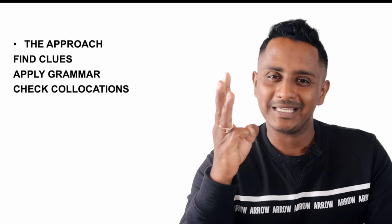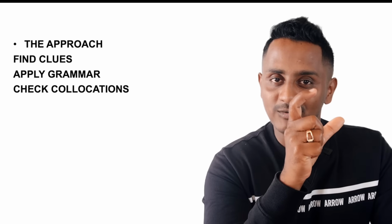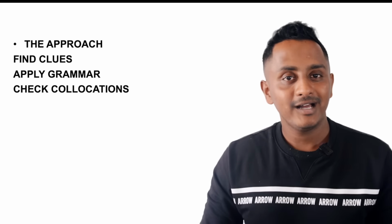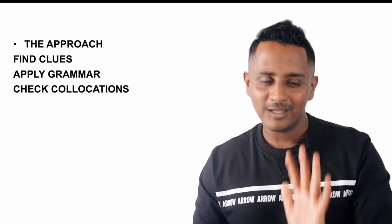So remember, find the clues, apply grammar and collocations. Don't randomly select something. Find the acting noun. Don't simply believe, okay, there is a blank, here is a noun, this is the one acting; it could be away from it. And don't just choose something that's at the front. It may be, it may not be. Take your time.